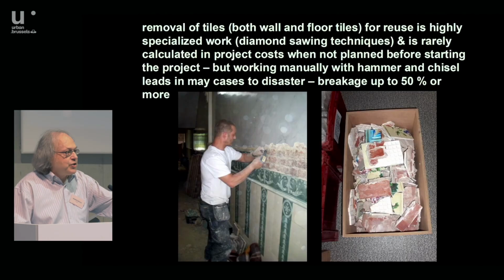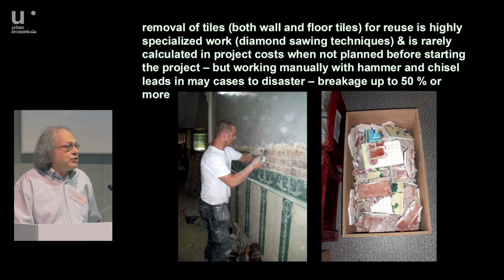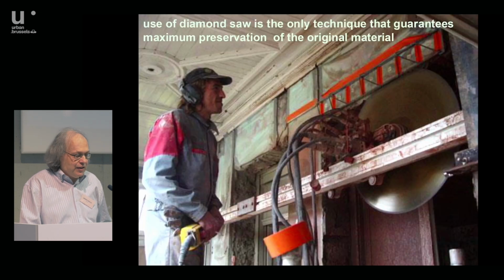Beware, removal of tiles, both wall and floor tiles, for reuse is highly specialized work. You need diamond sawing techniques, and that is rarely calculated in project costs and was not planned before starting the project. Working manually with hammer and chisel leads in many cases to disasters. Breakage of up to 50% of the original material is guaranteed in that case.